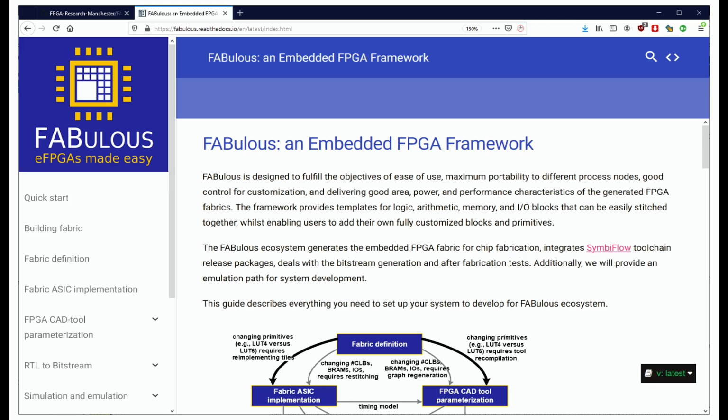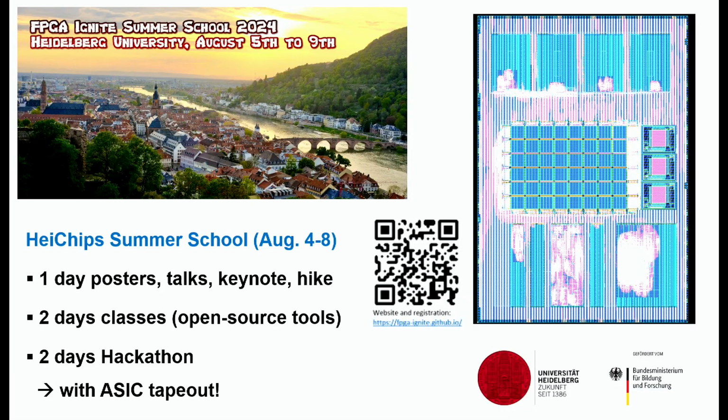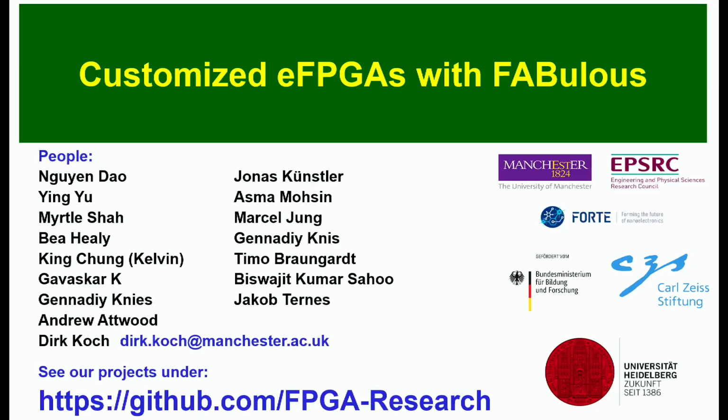If you want to know more, go on the website. Documentation is all out. And we run a summer school. If you have done ASICs before a little bit, have some basics, join us in August on a summer school. We did this already two times before, each time with a chip tape out. And this was one of those where different participants in a hackathon made a chip. That's all I have to say, and my time is currently gone. And yeah, are there any questions?